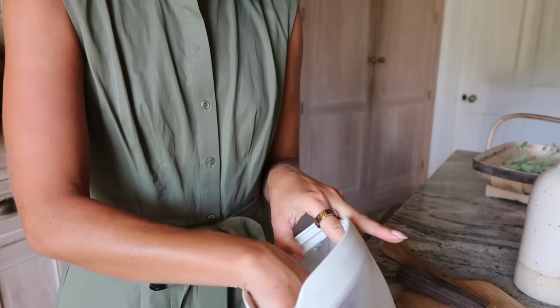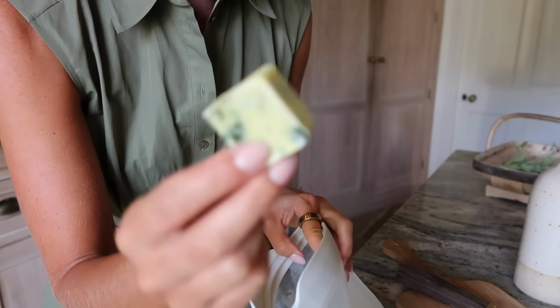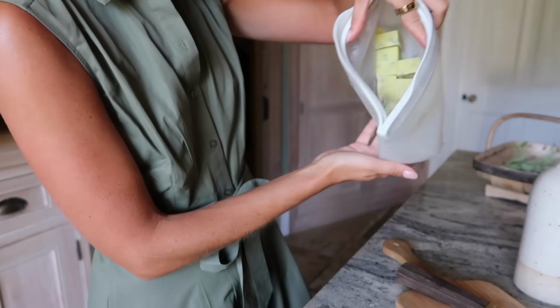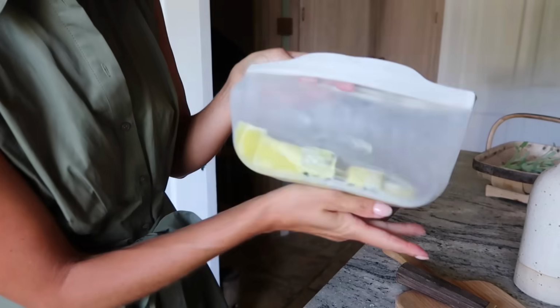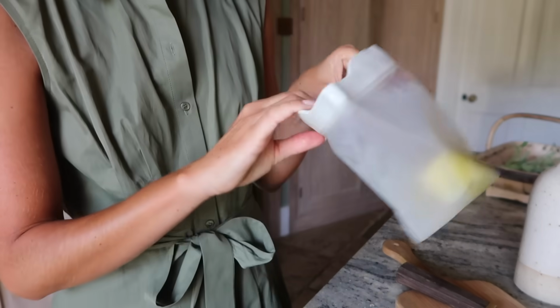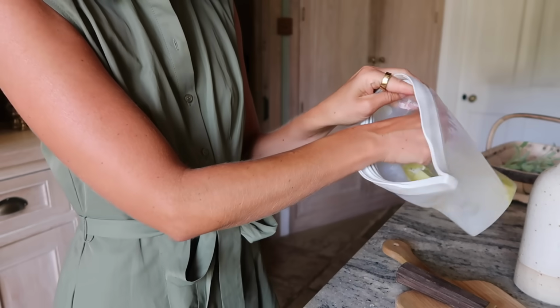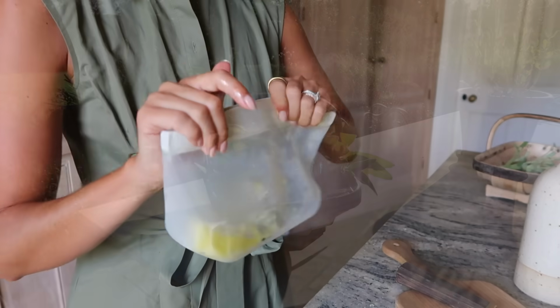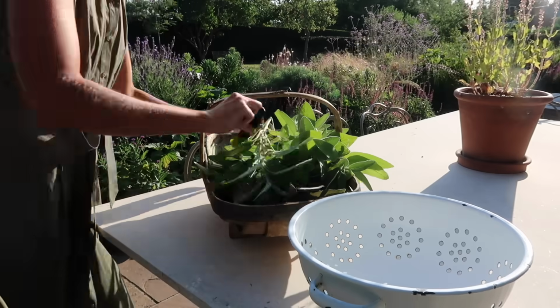So they will end up just as these little cubes, and obviously I want to use the ice cube tray again, so I just pop them out of the tray and keep them in these little stasher bags, which is super handy. And then when I want to make a pasta or a soup or anything in the upcoming months, I can just grab a cube, stick it in the saucepan, and we're ready to go.